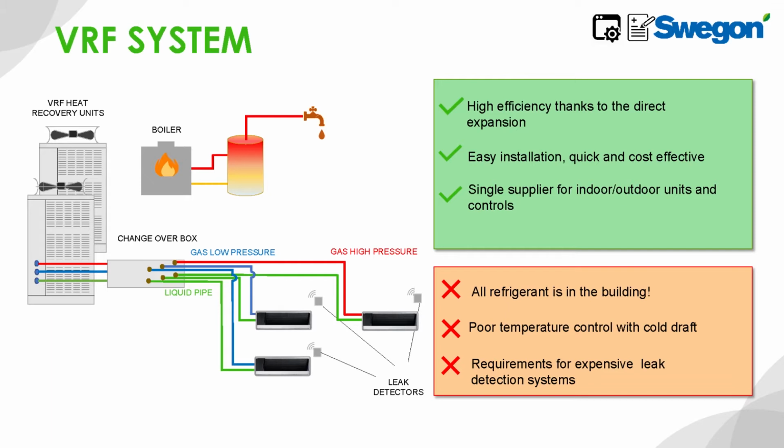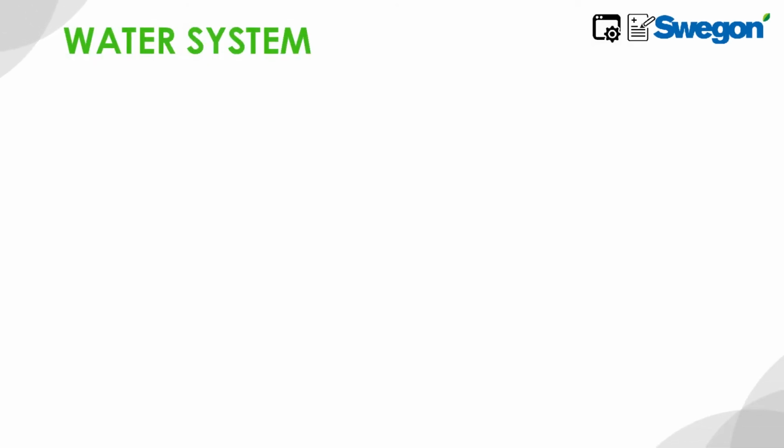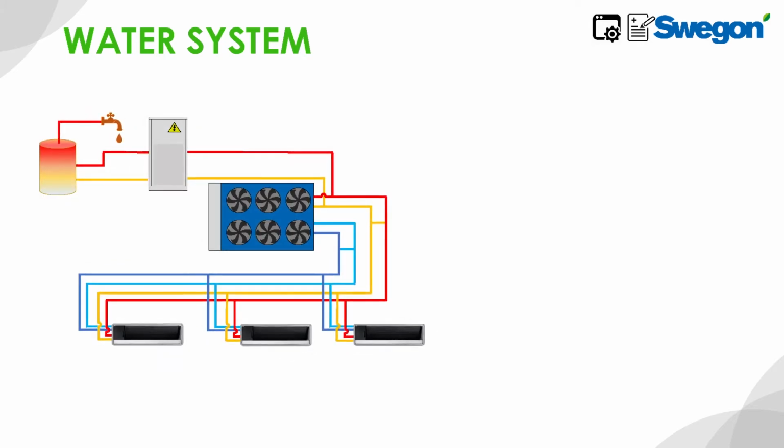The simplicity of designing VRF systems also saves time and reduces exposure of the design. The downside is poor temperature control and drafts, and with recent legislation, global warming and new refrigerants, pressure is being put on the use of these systems due to the refrigerant volumes, refrigerants within the building, and additional costs of leak detection systems.